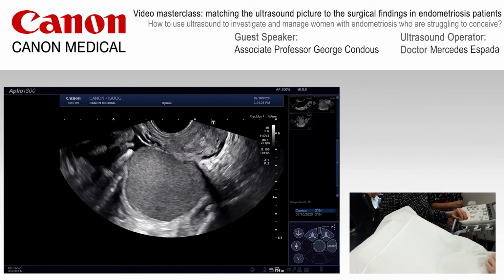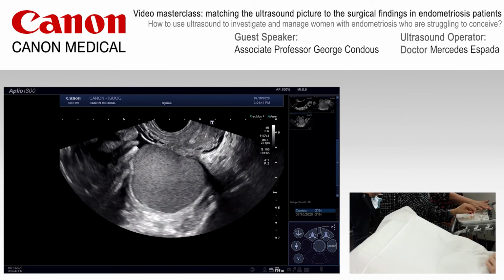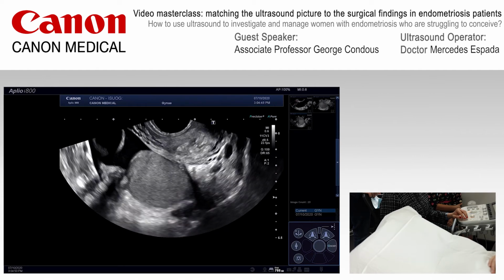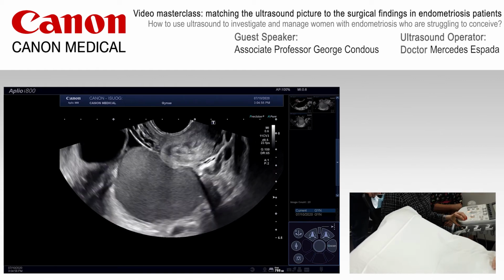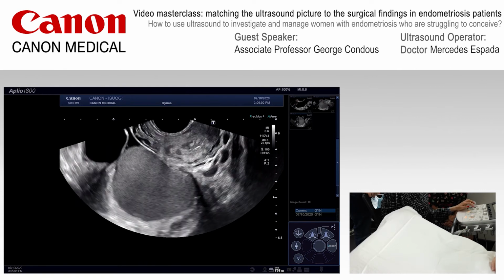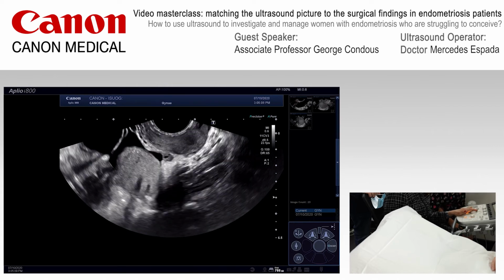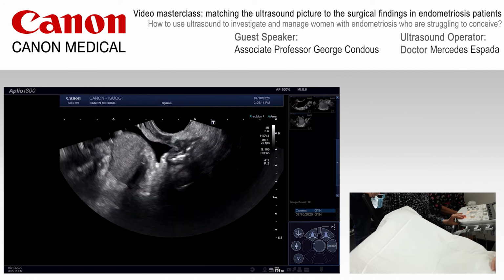When we look at the mobility of this large endometrioma, which is probably filling the left hemipelvis and also the pouch of Douglas itself, there seems to be a degree of fixation against the uterus itself. And we'll measure that endometrioma on that left side. So it's around 40 millimeters by 52 millimeters. And we'll get that third measurement as well.